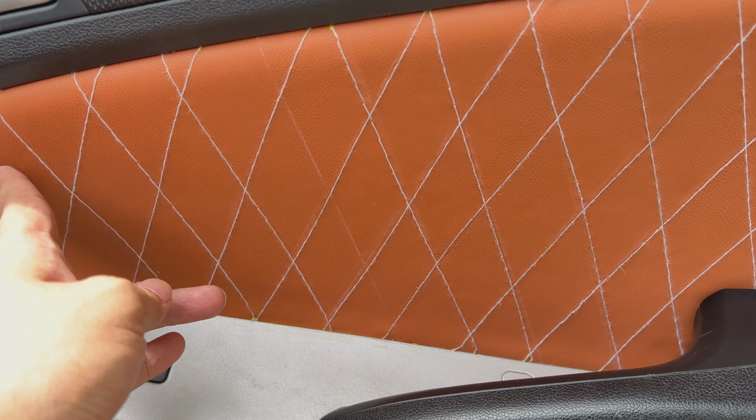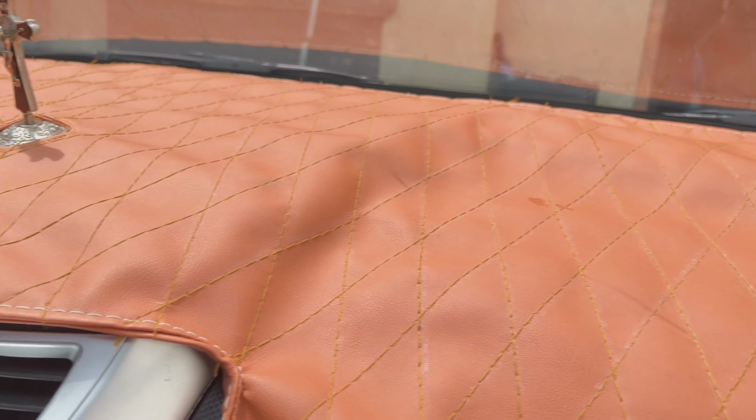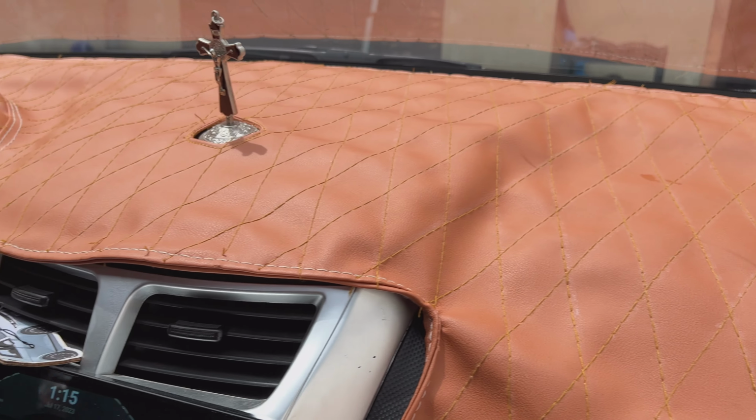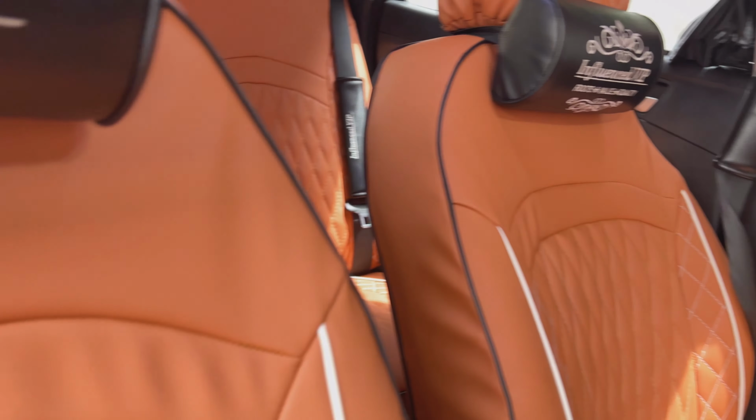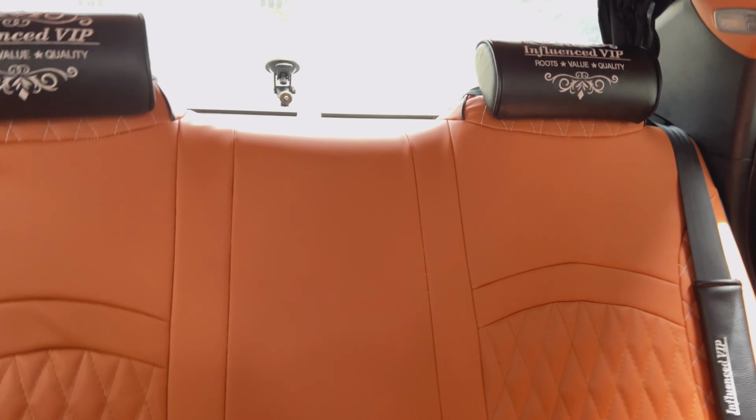Plus we got the door panels as well. Let's do a close up right here. The white stitching. And on the dashboard cover, I chose to get them the brown stitching instead, because I don't know if you can tell, there's a little bit of a reflection there. And if it has white stitching, it's gonna be a little bit difficult for me to see when driving. But let's go ahead and go towards the back here.